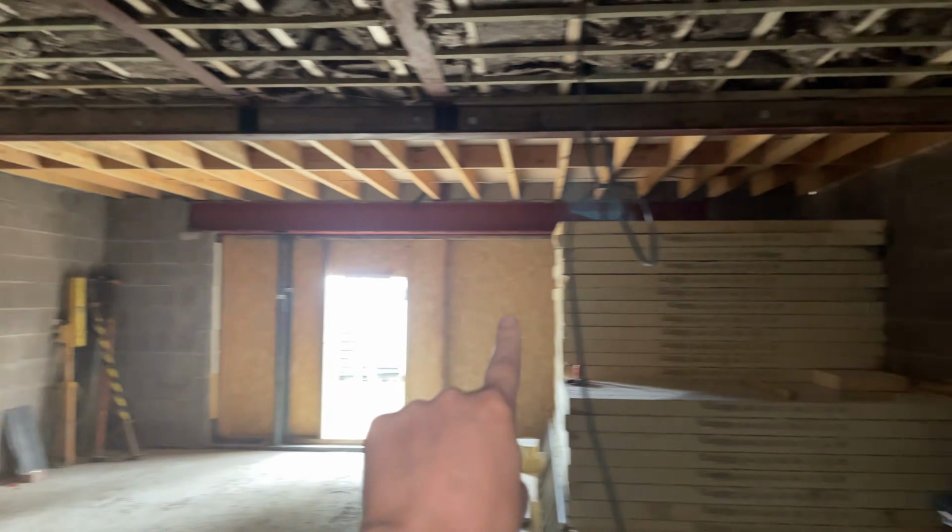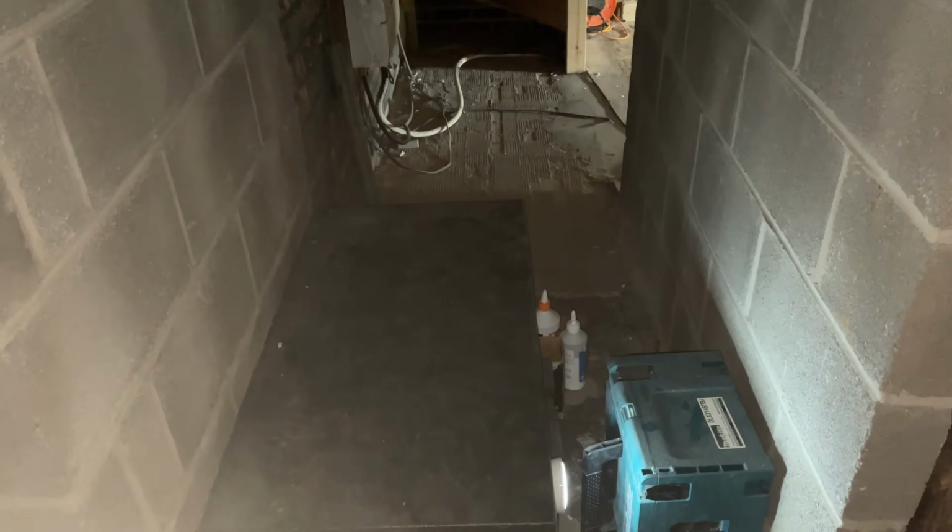It did, however, show how dark it was under here, but obviously that will all be glass at some point, and this door here is going to be glass into the kitchen. So I'll just turn the flash off and you can see how dark it is at the moment.